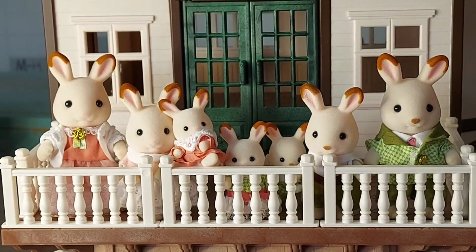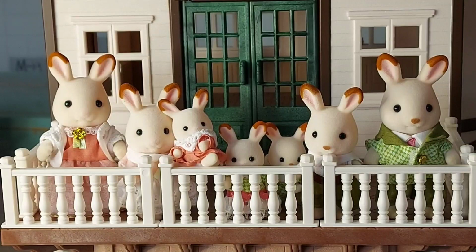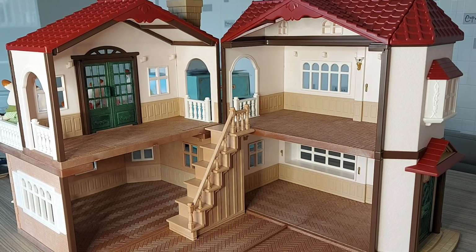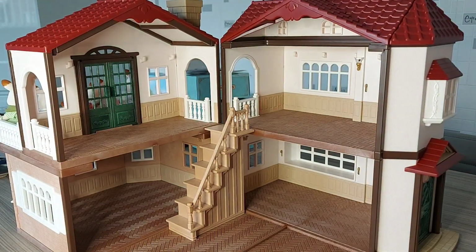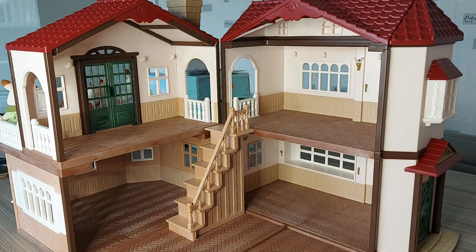So, the chocolate rabbit family are going to live here and they're wearing their limited edition clothes that came with this gift set. So I'm going to have the house set up like this, open at a 90 degree angle with the stairs in the corner here, because I think this looks quite cool and it makes it look bigger when it's open like this with the floor here, I think. So now let's put all the furniture in.